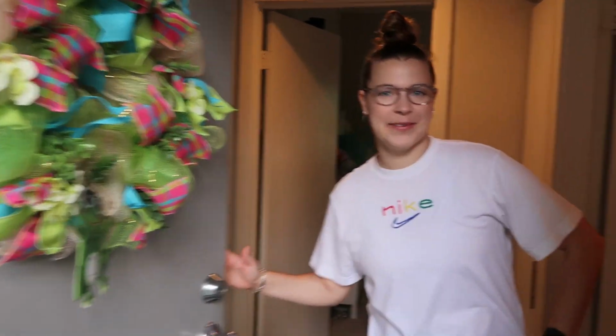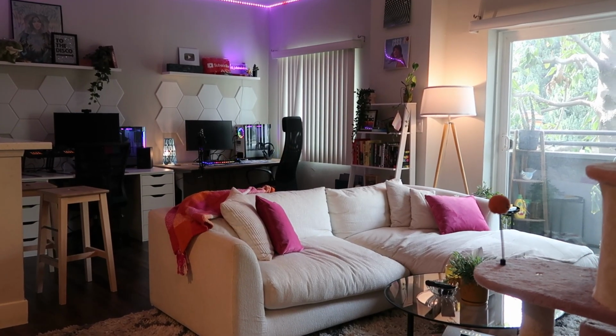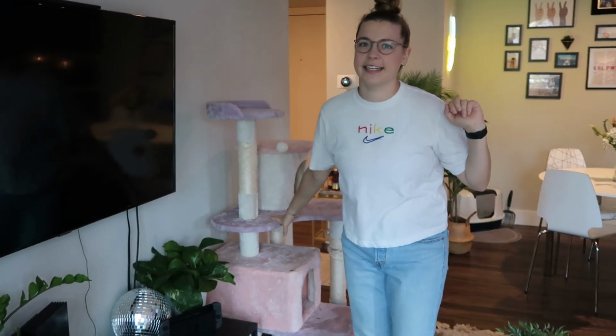Welcome to our home. So this is the main room. This is pretty much where everything minus our actual bed is. So let's show you the living area section corner first. The biggest update since our last video is that we do have a cat now. She's precious. Her name is Toast. And this is her mega mansion tower.